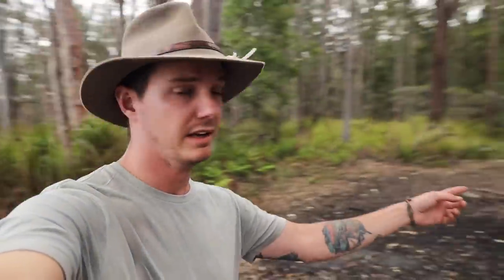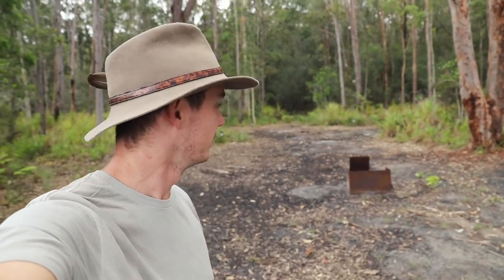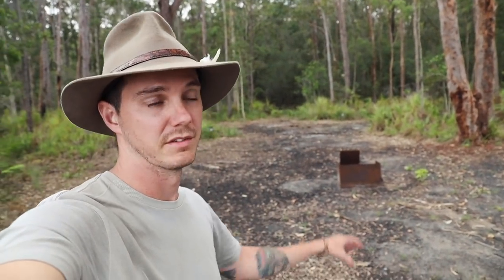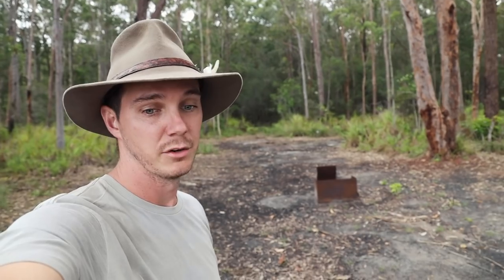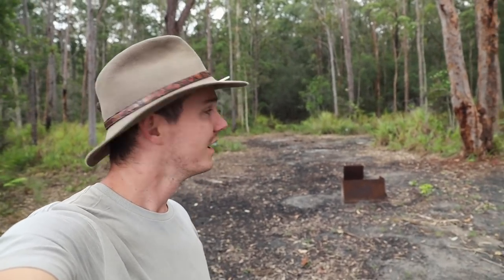I've also got a fire pit here, because I guess it's nice to keep fires contained when you've got so many people camping all the time. So I'll have to use that. You also have to bring your own firewood. There's no collecting of firewood in this national park, so I've had to lug my own firewood on my canoe, which is a first for me. But I think it should be a really nice spot to spend the night.